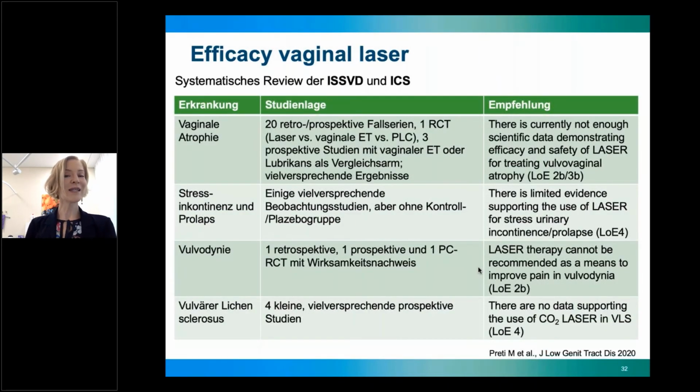So let's have a look at a paper that was published at the beginning of this year by two scientific societies, and this again was a systematic review. As you can see, the societies focused on several different indications, and you can also see here that most studies that had been performed with a laser were done in women with vaginal atrophy. And you can see that studies were also done in women with urinary incontinence, prolapse, vulvodynia, and lichen sclerosus.